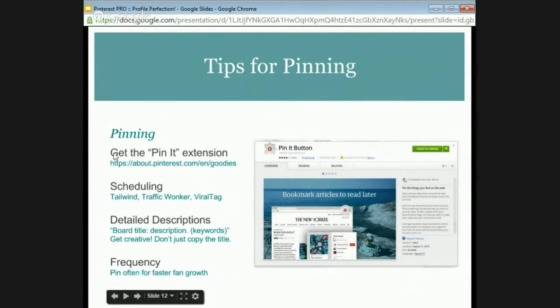First of all, if you don't have it yet, I highly recommend you get the Pin It button or Pin It extension. You might be using Safari, Internet Explorer, Firefox, or Chrome as your web browser. It doesn't matter which one you're using, you should go to about.pinterest.com/en/goodies, and I've put the link right here. That will take you to where you can install the Pin It button on your web browser. Or if you're in Chrome, you just go up to the upper right-hand corner where you see 3 little lines, which is your menu.